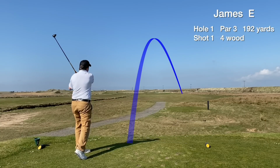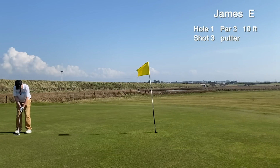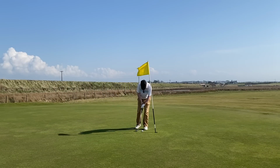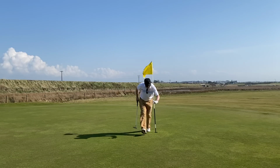Opening hole is a long par 3. A rim play with a tee shot misses the green short right. Our greenside pitch goes okay, and the first putt of the day is a 10-footer for par. Misses short, had the line but just not the pace, and we tap in for a bogey with no drama on the opening hole.